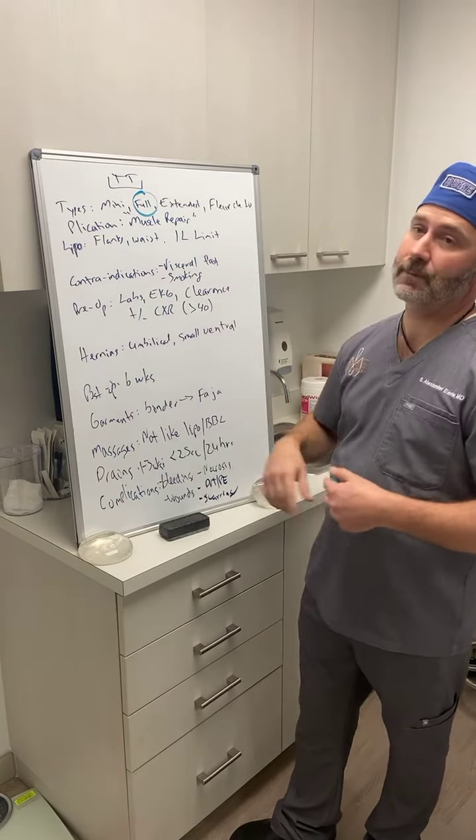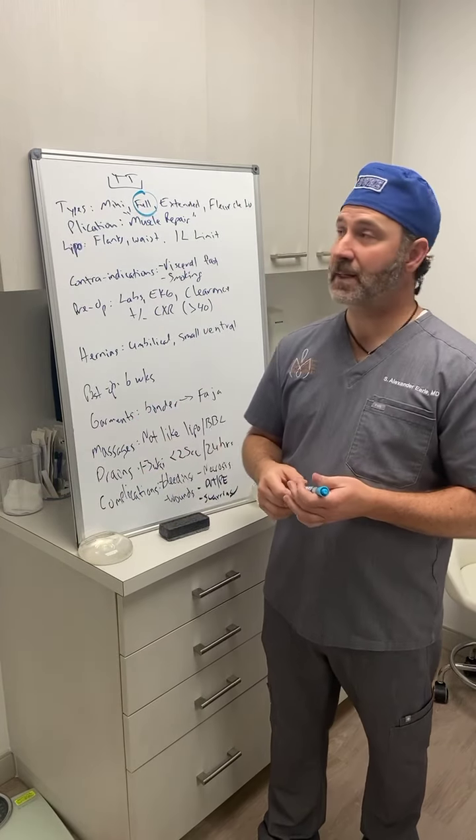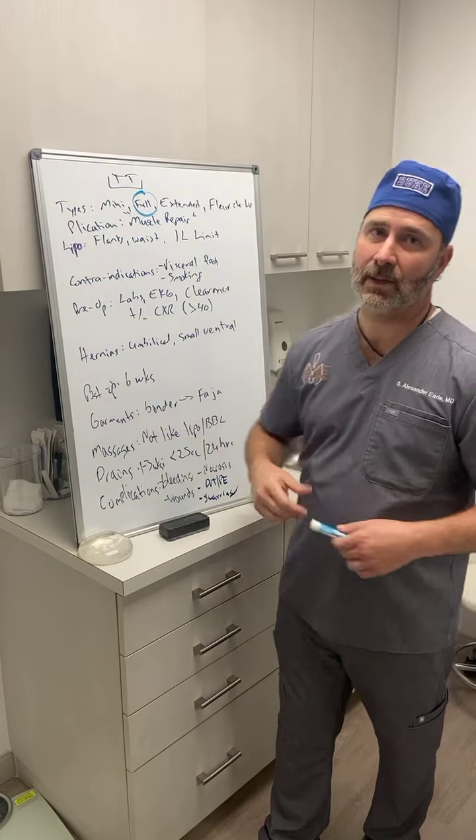However, like I said, massive weight loss patients, tons of excess skin. Those patients are okay with having the Fleur-de-lis because if we just remove it in this direction, they're still going to have loose skin in this direction. They're just going to feel very floppy still.